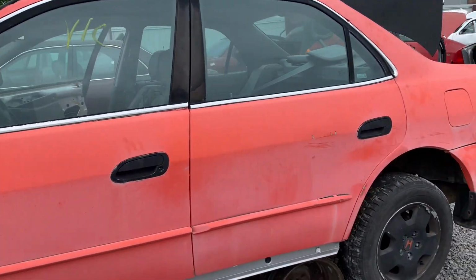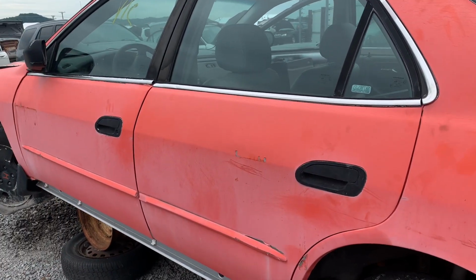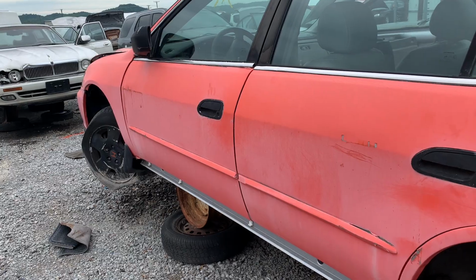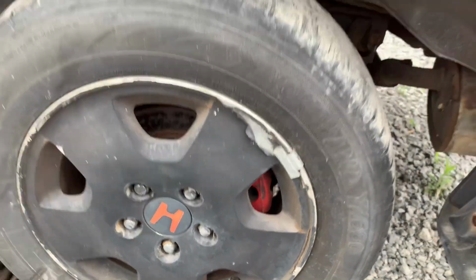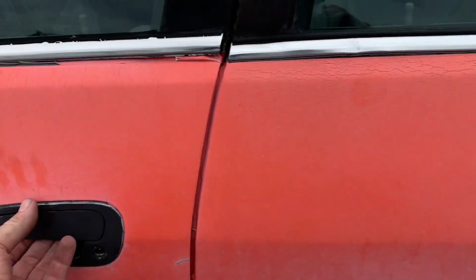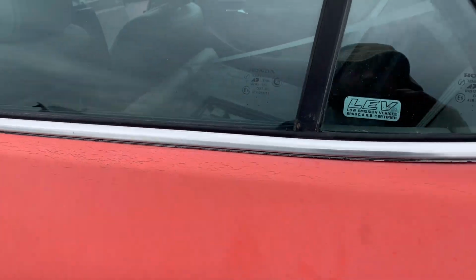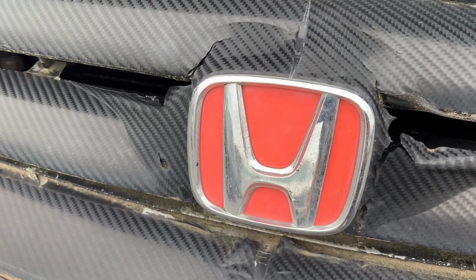That is a Ricer's Wet Dream 2001 Accord in some kind of neon orange and black carbon fiber. Lord, love a monkey. Look at these fine custom wheels. It's even got painted brake calipers. Wow. Let's get a closer look. Come on. Come on, you can't tempt me like that. Genuine carbon fiber tape. Oh, and it's got to be an R-type.